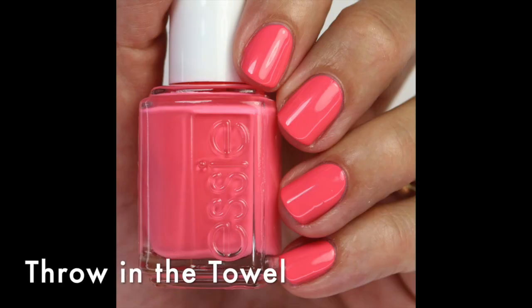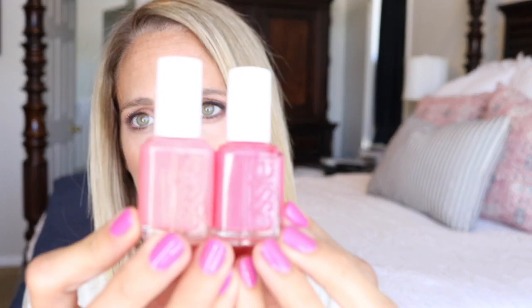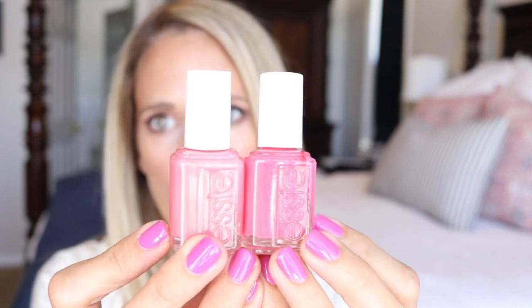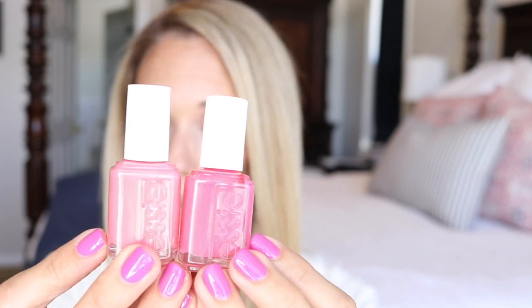This next shade is Throw in the Towel. It's this beautiful, beautiful strawberry shade. So I thought it'd be close to Guilty Pleasures, and I didn't do a comparison to that one. I probably should have, but I brought it here so you guys could see. It's a shade darker than that, and this one, Guilty Pleasures, is a little bit more of a darker pink. I didn't do a comparison for that, but you can see that it is different than that one.